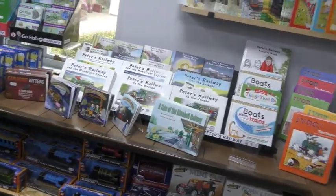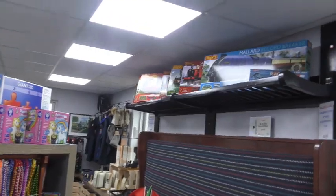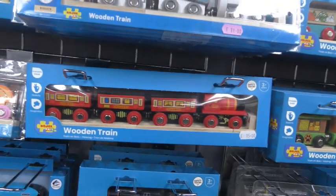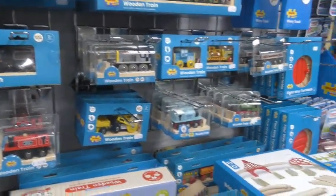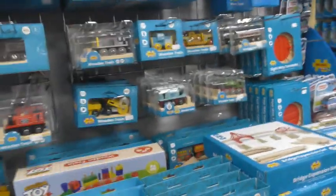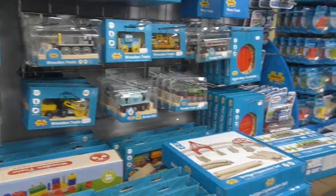Oh, they've got some Ivor the Engine and Peter's Railway books as well. There's a Mallard Hornby set up there, Mallard in British Rail condition. Lovely, very cute animals. Oh, I've got this exact Big Jig set back home. And I think I had something like that set as well. Yeah, I remember having quite a few of these Big Jig sets.